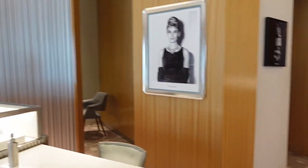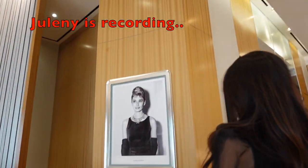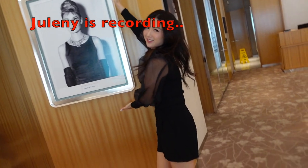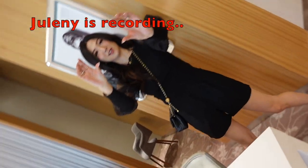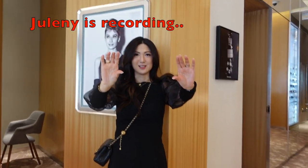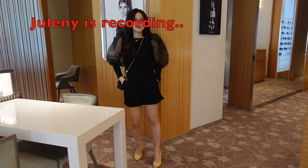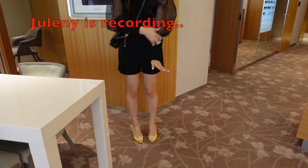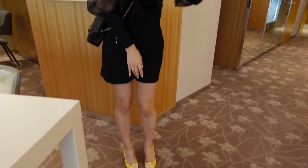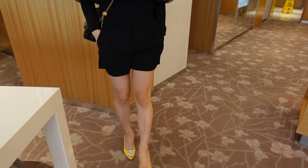Audrey, of course. This is the spot. I love this. I want to show your outfit. This is filming, actually. Oh, it's filming? Yeah, Jelini is filming me, my outfit of the day. So chic, I love it. It's Alice and Olivia top, and Manolo. Oh my god. Yellow.